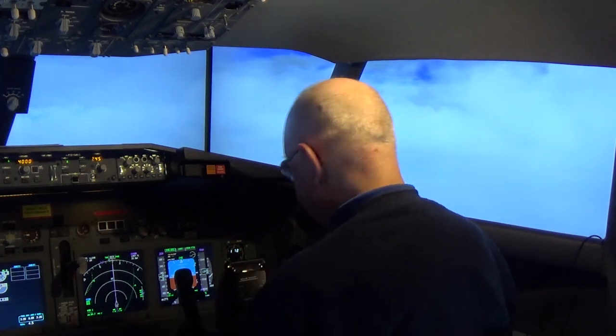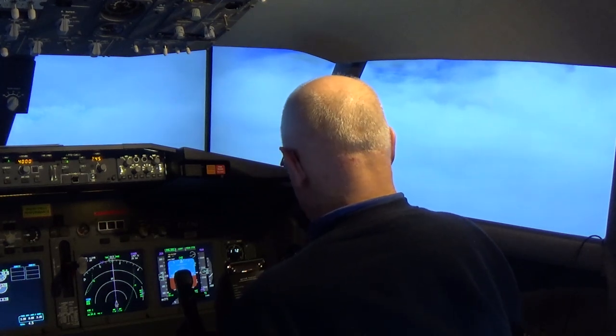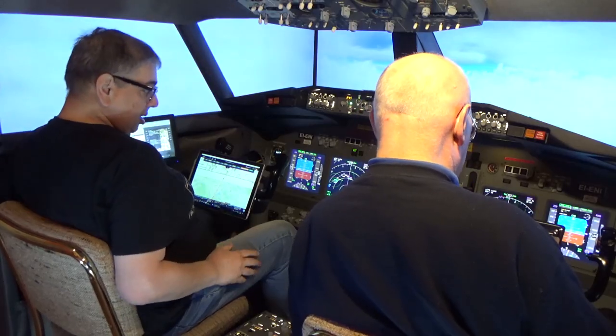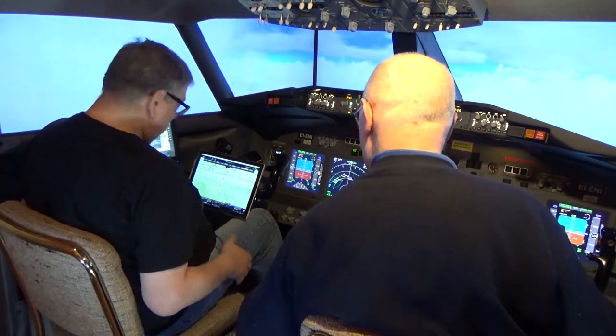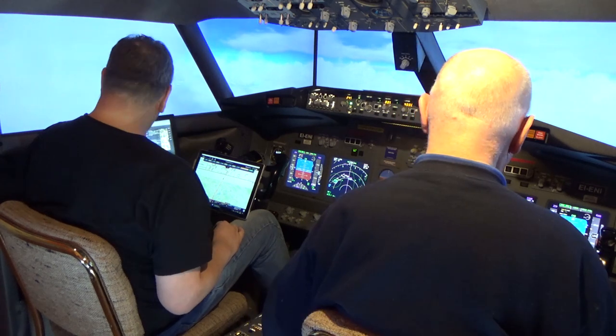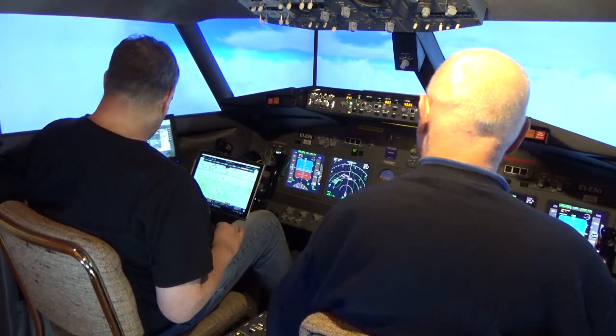So I always, can you see how I use mine? I use the instep on that bottom bar. So that allows me then to do a pivot. 186, acknowledge last transmission. One. Fly left base, runway 25 right, Ryanair 186.